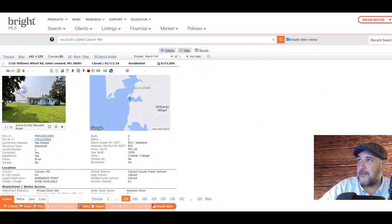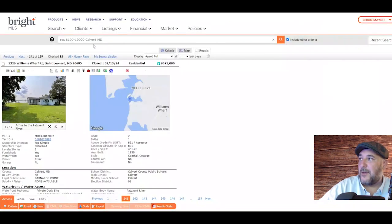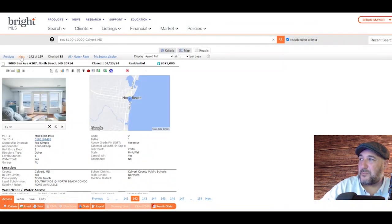The sun sets right in front of your house. The sun sets like right over here, but you could also, depending on which way you're facing here, see the Solomon's Bridge. There's Brooms Island right here. Really nice opportunity where at 375 you could pick this up, put some money into it, and have one of the most prime locations in all of Calvert County.